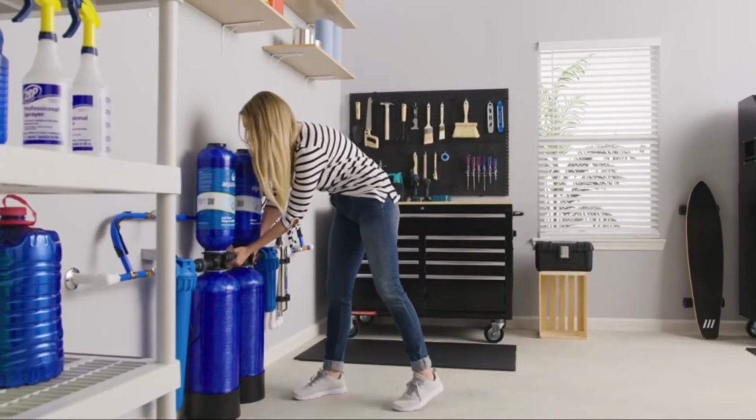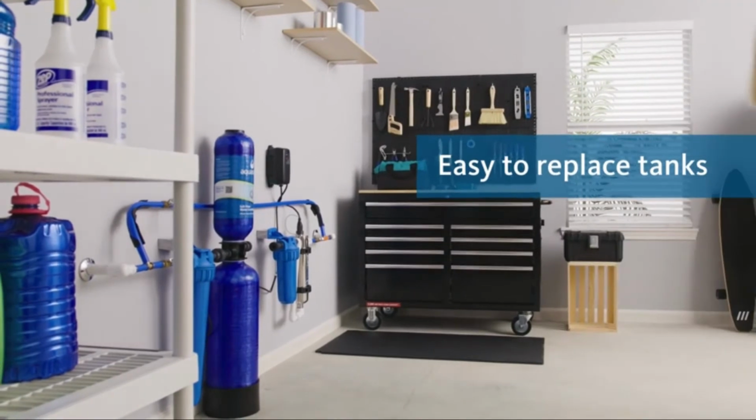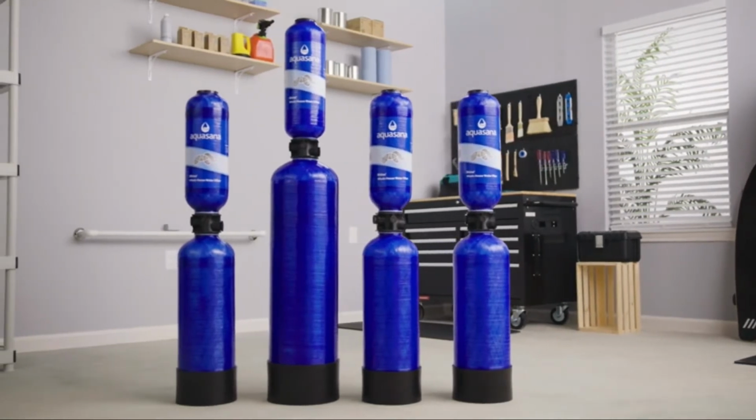Unlike other systems with messy media refills, these easy-to-replace tanks last for 3 to 10 years depending on the model purchased. Live healthy. Purchase your Aquasana Whole House Rhino filter today.